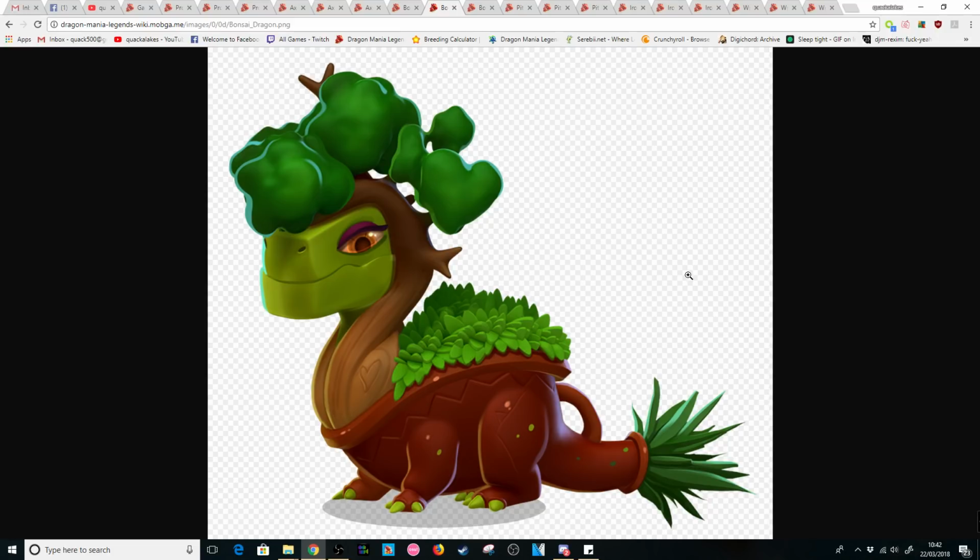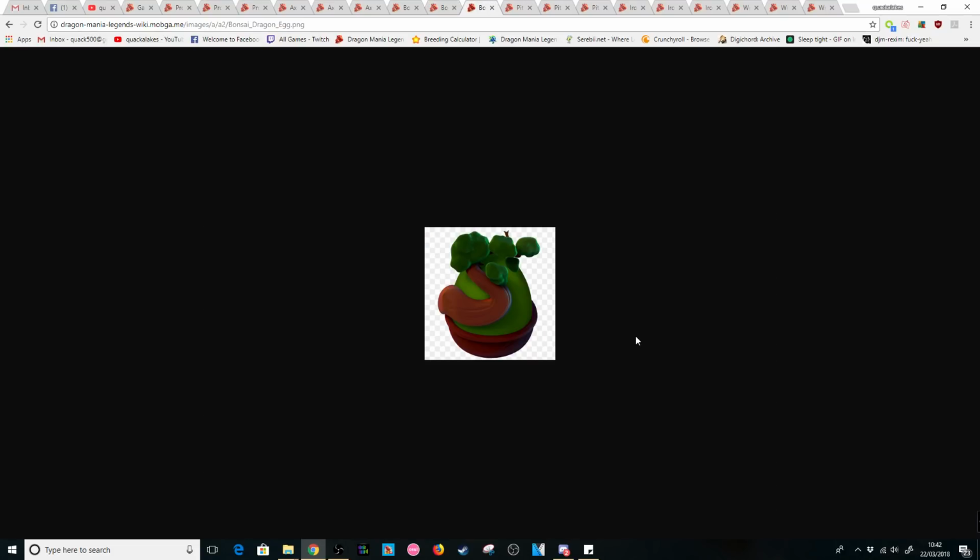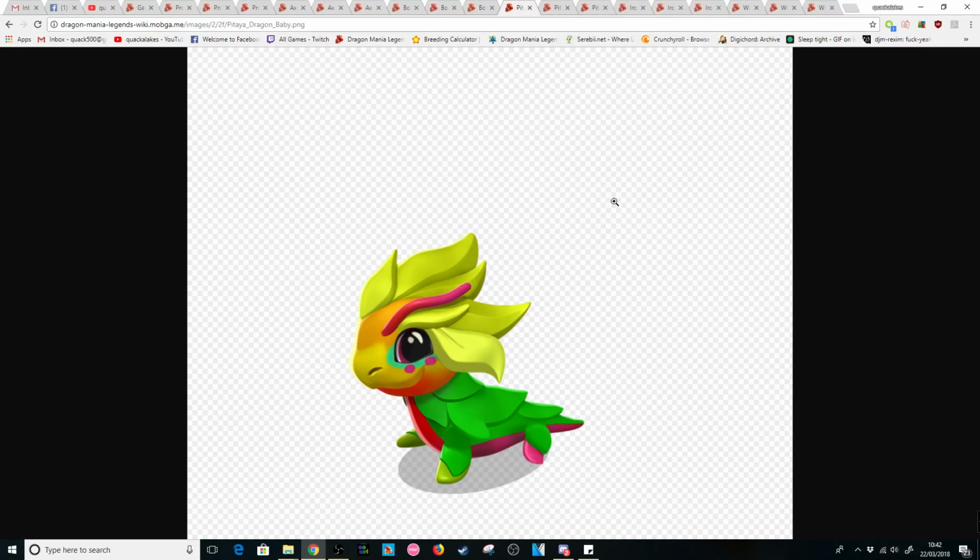I do really like this dragon. The sooner I can get this dragon, the better, but we don't know how this one's going to be released yet. I assume part of Easter events or just after Easter, but either way, it's part of the spring update, so I hope it comes out soon enough. And then the egg is just a pretty little tree, which is fair.